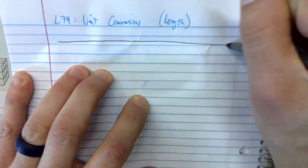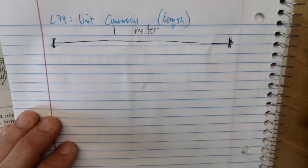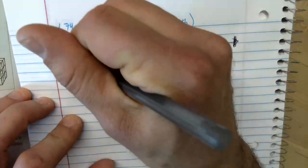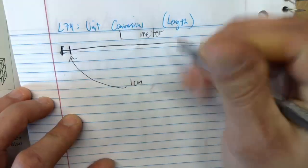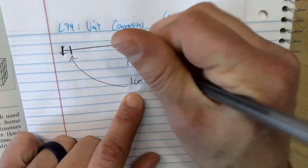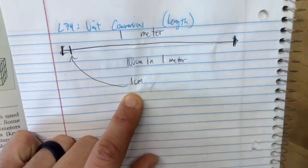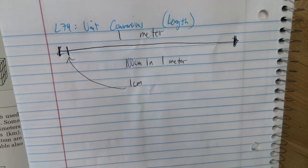So let's draw one long line. That's going to be our meter. We'll just put an end point there. So 1 meter. So if I squeeze this into 100 parts, 1 centimeter, we have to understand, because that's a centimeter, there are 100 centimeters in 1 meter. There are 100 centimeters in 1 meter.